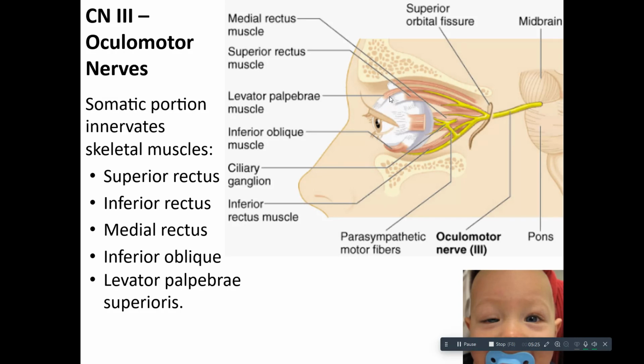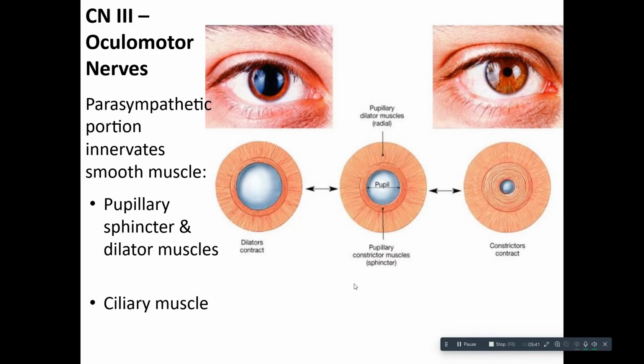Then also this muscle here called the levator palpebrae superioris, which elevates the eyelid. That muscle is failing. You can see what can happen right there. Okay, so the parasympathetic portion, in other words, the autonomic portion, innervates smooth muscle.